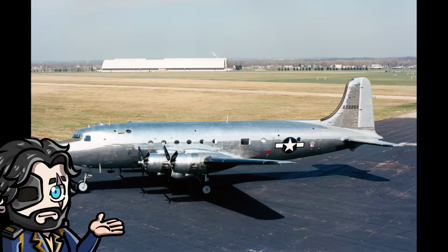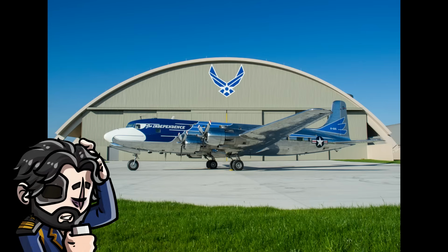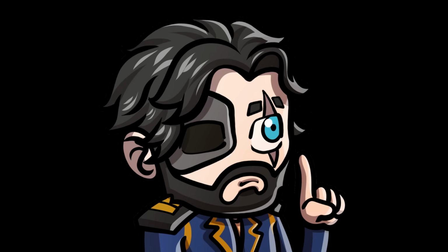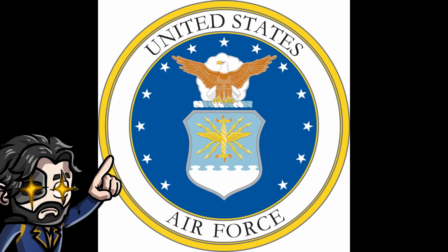But after his successor, President Harry Truman, entered office, the VC-54C would then be used extensively for the next 27 months until it was replaced by a presidential edition DC-6, which is still technically a DC-4, but I digress. However, one very noteworthy feat would happen before the Sacred Cow was replaced. Truman signed the National Security Act of 1947 during one of his flights, which created the Air Force.